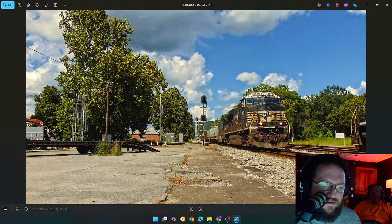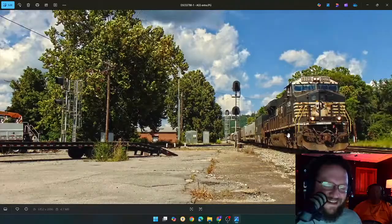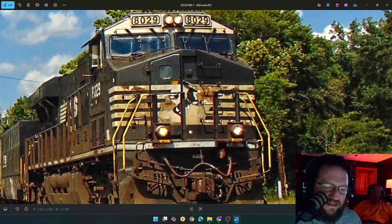Oh, that's a pretty picture. Yeah, look at this guy. They're loading something. It says crane. Really? Gee, Ralph. Boy, that guy's seen some action, huh? 8029.